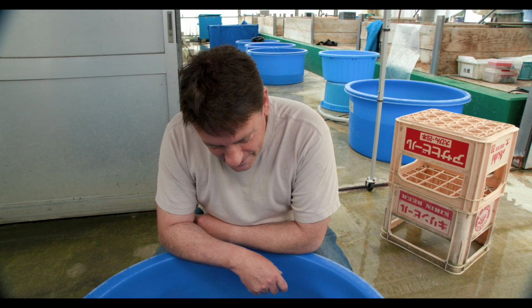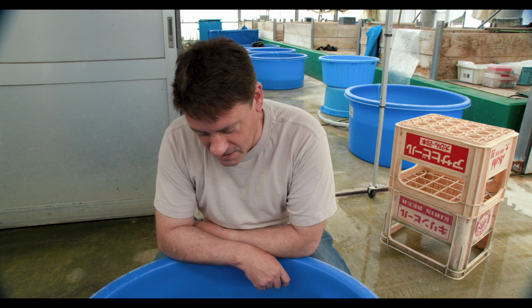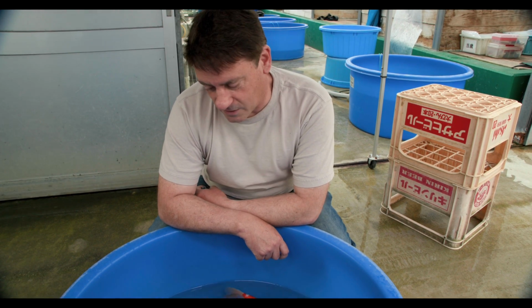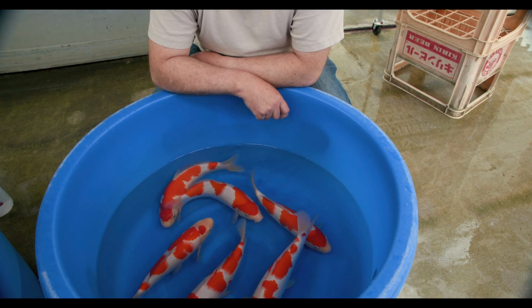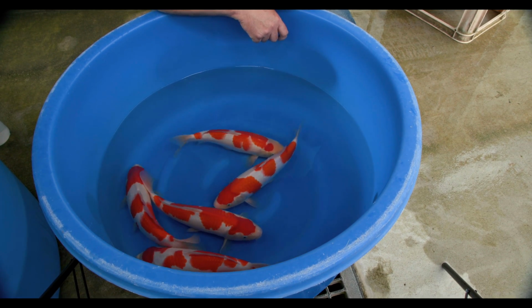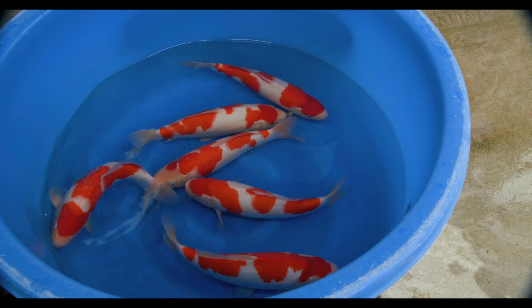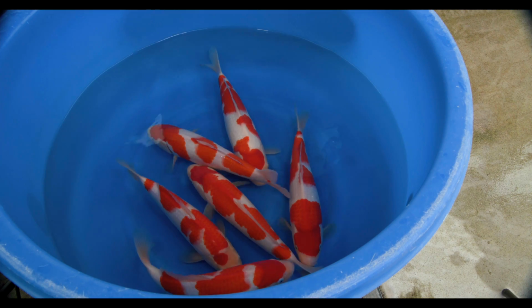Okay, so welcome today to Matsuri Koi Farm, the Rasta Koi event, and this is the first group of fish. Now, I think the level of fish this year is undoubtedly better than last year, and so far that's pretty much across the board with all the fish we've seen. Now, interestingly enough, I was just talking with Hiro-san, who wants to remain off camera, about these fish, and it was quite an interesting discussion really, insofar as quality of the fish goes and bloodlines of the fish.